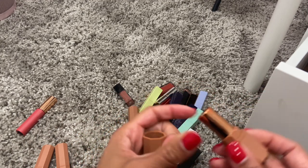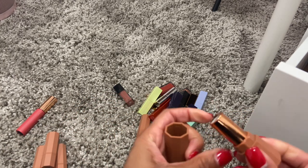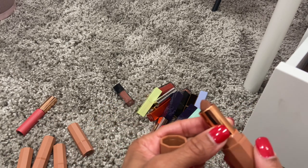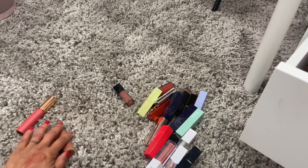Then we have Profits and Focused. And then lastly, Victress, which I think, is this my favorite? I think this might be my favorite. But I really enjoy my Purple Beauty lipsticks, so keeping them.